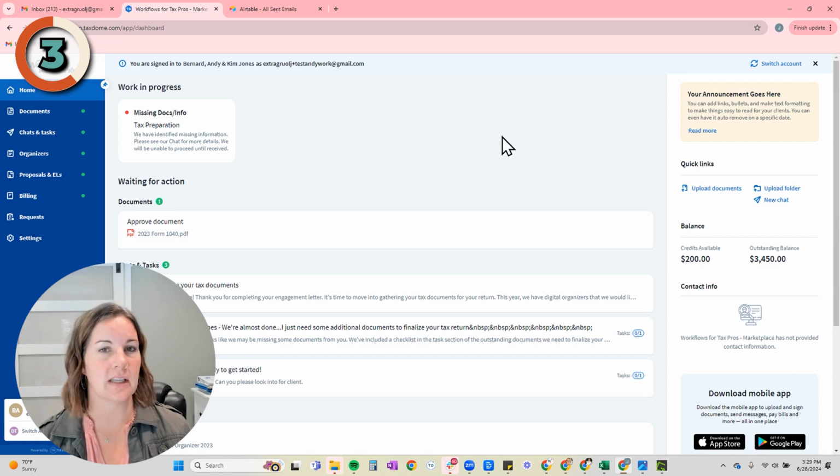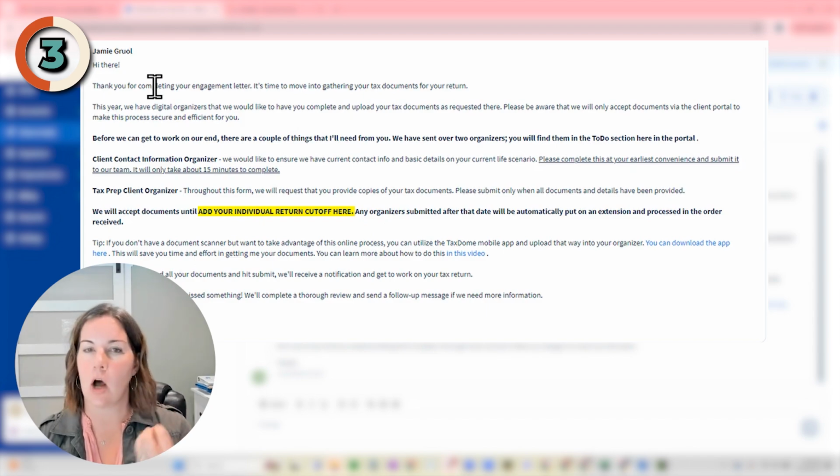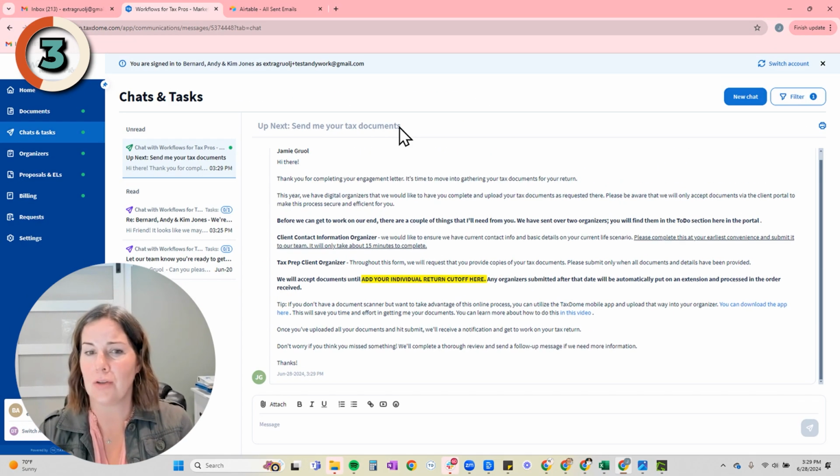Now, an example of what it would look like for your client to receive one of these notifications is something around the sending of the tax organizer. So as I mentioned, TaxDome tax organizers are not your standard organizer, and this could leave questions for your client. So what I would do is I would have an automated instructional chat that would go out to my client saying, hey, I also have this important information for you to be aware of around the completion of the organizer.